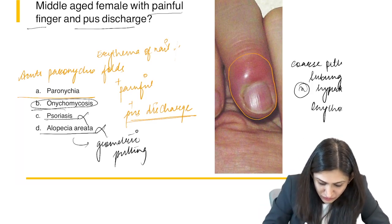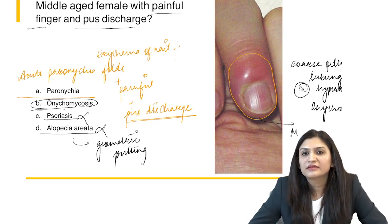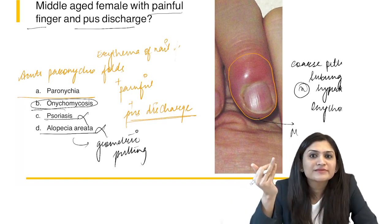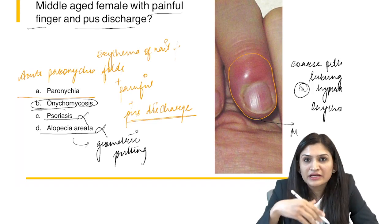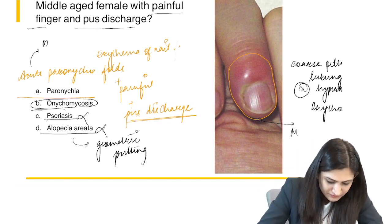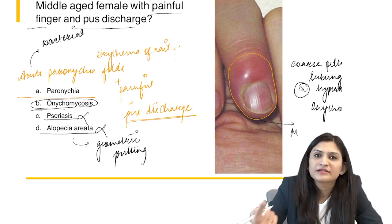Now onychomycosis. Onychomycosis is also a fungal infection of the nail. And here again you will see that the nail plate is discolored, and there will be subungual hyperkeratosis, and there would be splitting, separation of the nail plate from the nail bed. So all those features will be seen. All these conditions affect the nail, but this is affecting the nail folds. So this is paronychia, and acute paronychia is most commonly caused by bacterial infections. And as we just spoke, what are the most common bacterial infections of the skin? It is staph and strep.